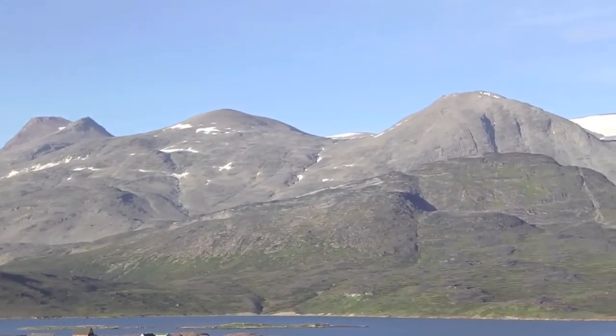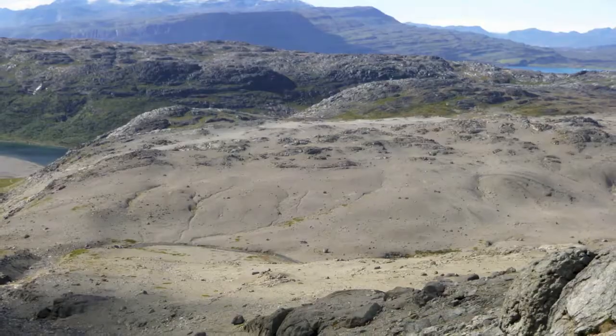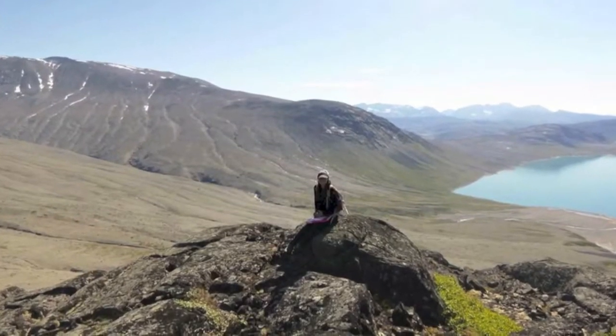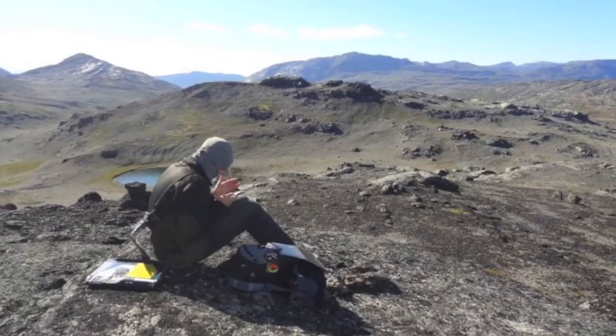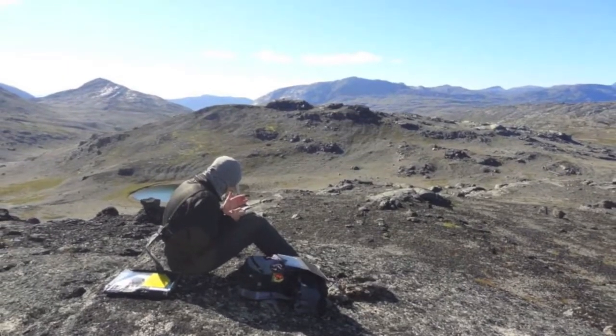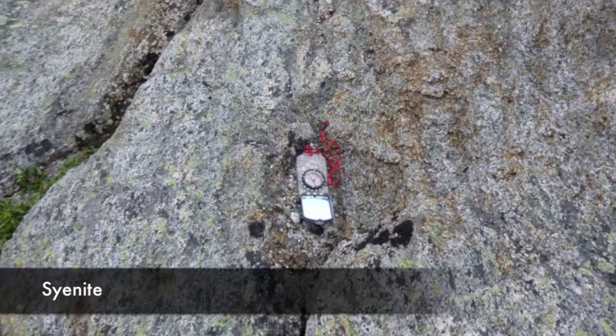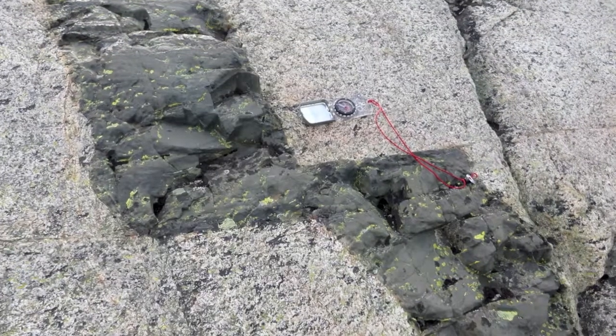During the rifting, a large alkaline magma chamber was intruded into the crust. This is analogous to the East African Rift Valley today. Rob and Anna's project focused on understanding the cooling history of the intrusion. Its composition and mineralogy is unique to southwest Greenland.